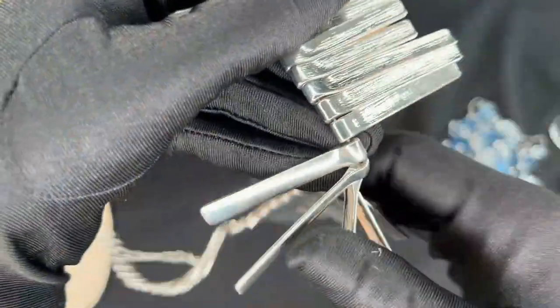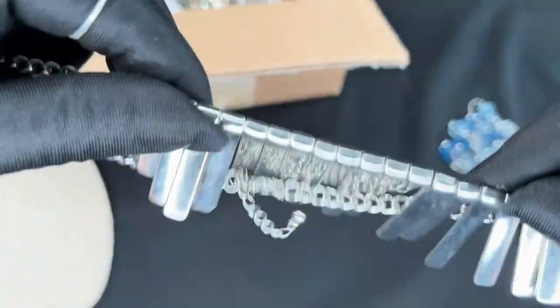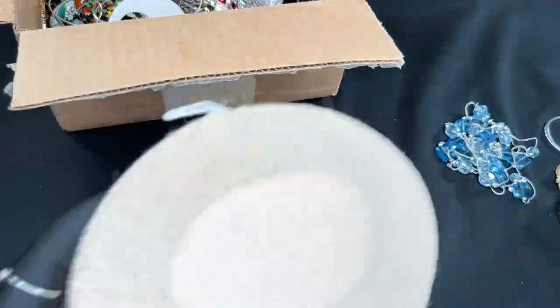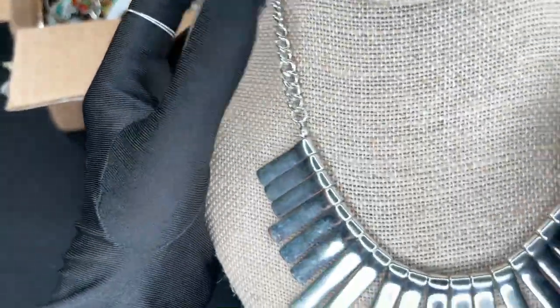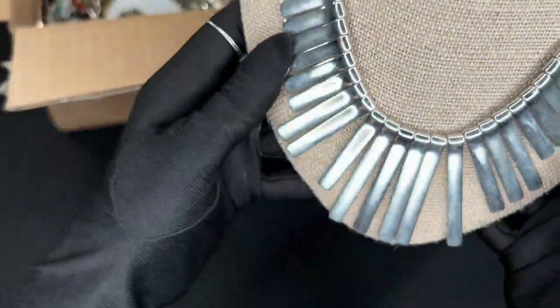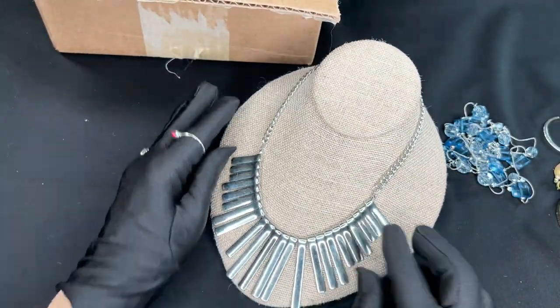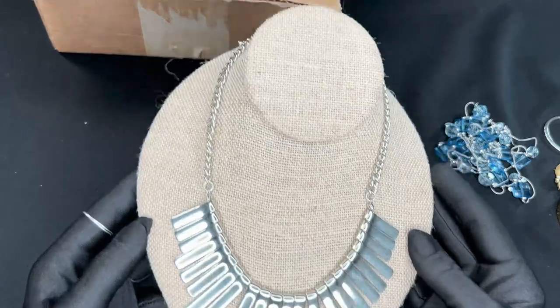This is a silver tone, pretty, kind of a modern, contemporary. I like that. That's pretty, isn't it?